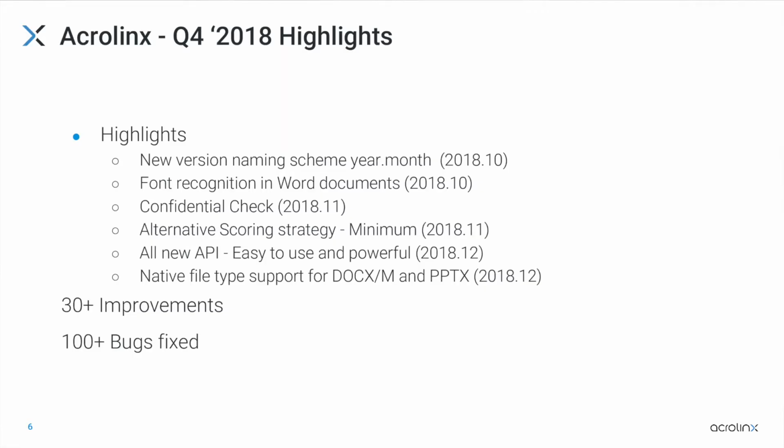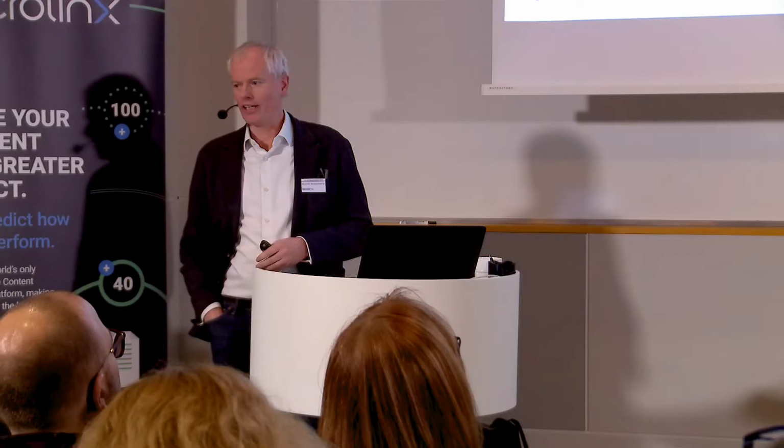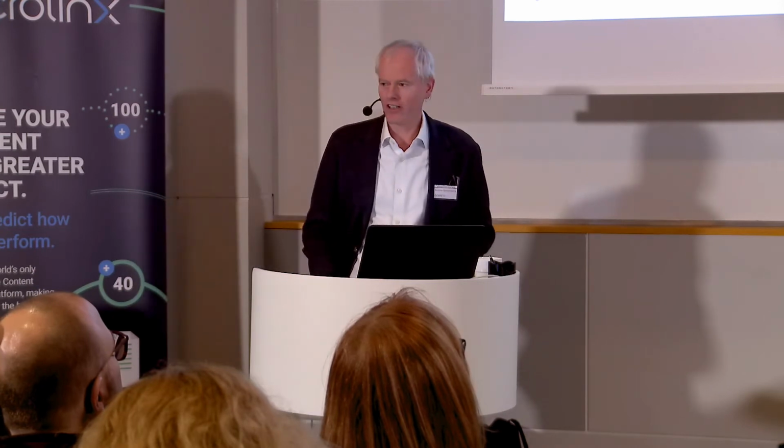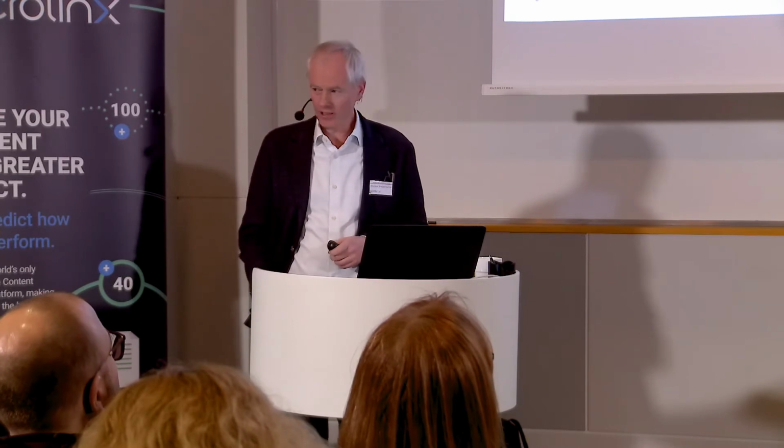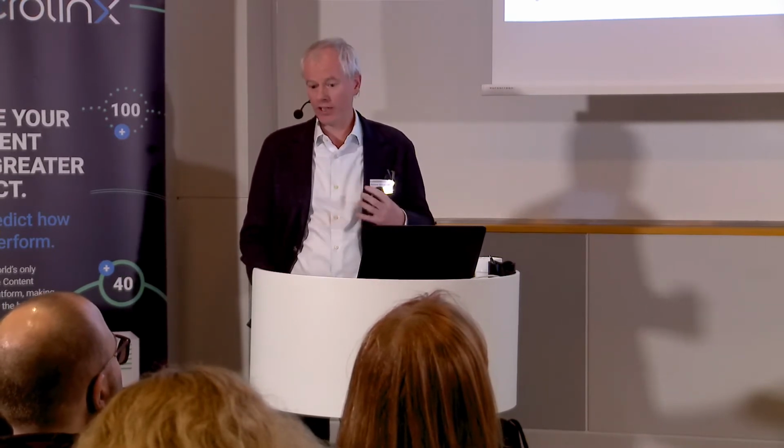This isn't going to be this detailed all the way through, but I'll just give you some detail on what's happening right now. We've started a new version naming scheme. We, like everyone else, are moving faster, so we're moving from quarterly releases to monthly releases, and for most of the cloud stuff it will happen even faster than that. So we'll be moving gradually towards a much higher release cycle to get more capability, more innovation out to you faster. Font recognition, confidential checks.